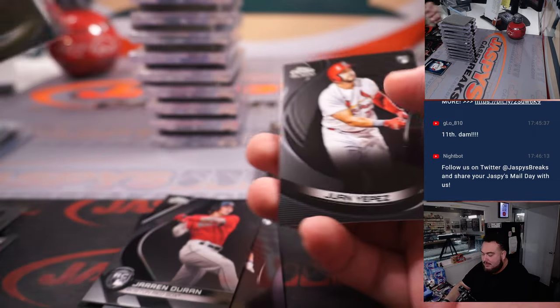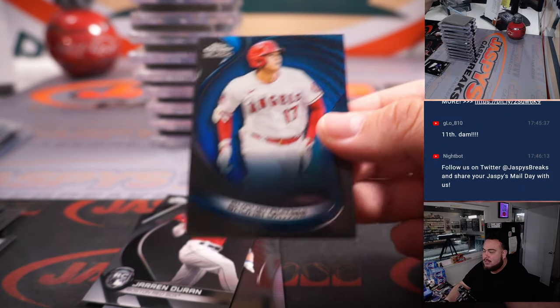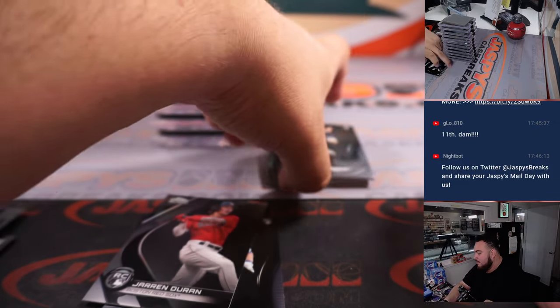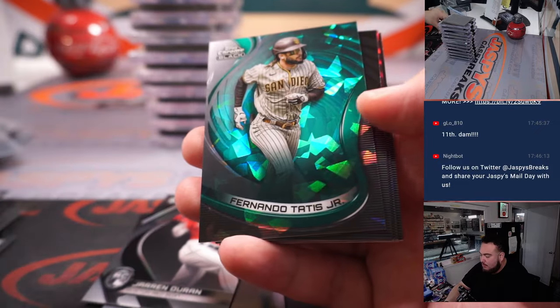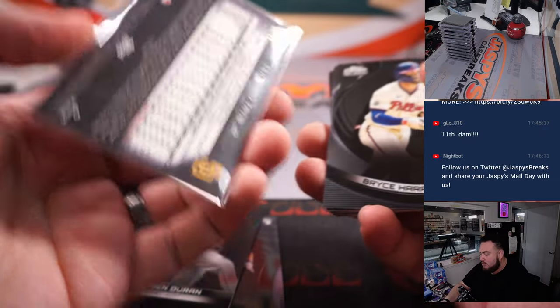Seth Beer. Gold mini diamonds to 50. We got a Showtime. Nice Shohei Ohtani, 55 out of 75. Ooh, is that a red? I think a red's coming up. Fernando Tatis Jr.